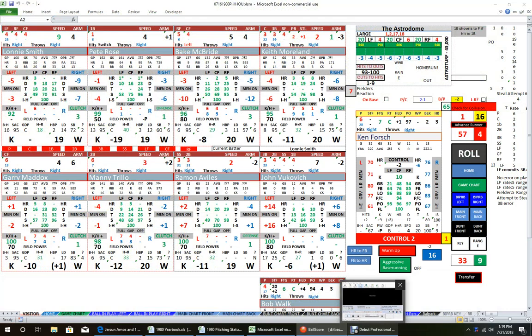It is July 16th, 1980. We have the Phillies at 51-31 facing the Astros at 49-36. We have Bob Walk with a control 7 facing Ken Forsch with control 2, which is his normal control.